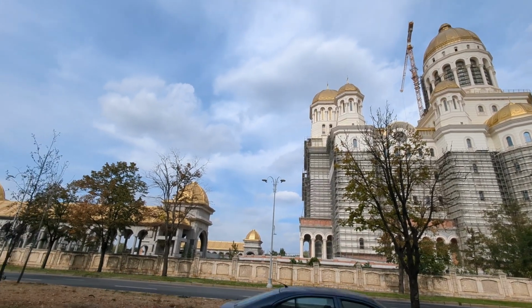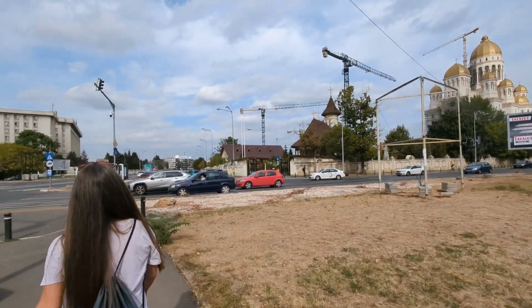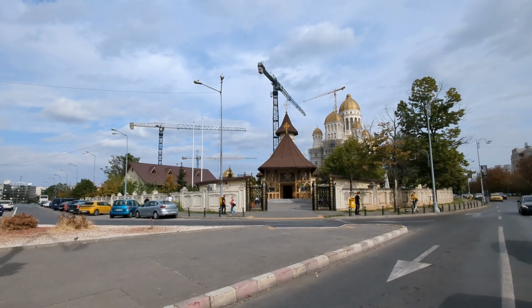What we found is the Parliament Square apartment buildings on the map. This is our lesson. Make sure you're double checking what you're looking at on the maps, because sometimes one thing might be different than what you're actually looking for. So we're going to head back to the main street. We're not done yet. There's still so much to see in the city.